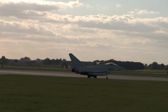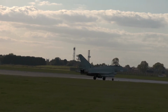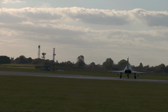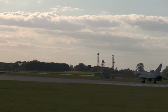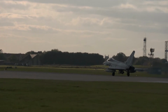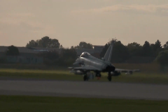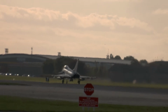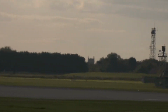Which is the QRA, the quick reaction alert squadron. Then you have 11 Squadron, which is another quick reaction alert squadron. And then you do have, on top of that, 29 Squadron, which is the OCU squadron, the Operational Conversion Unit. And then 41 Squadron, which is the Fast Jet Test and Evaluation Squadron as well.